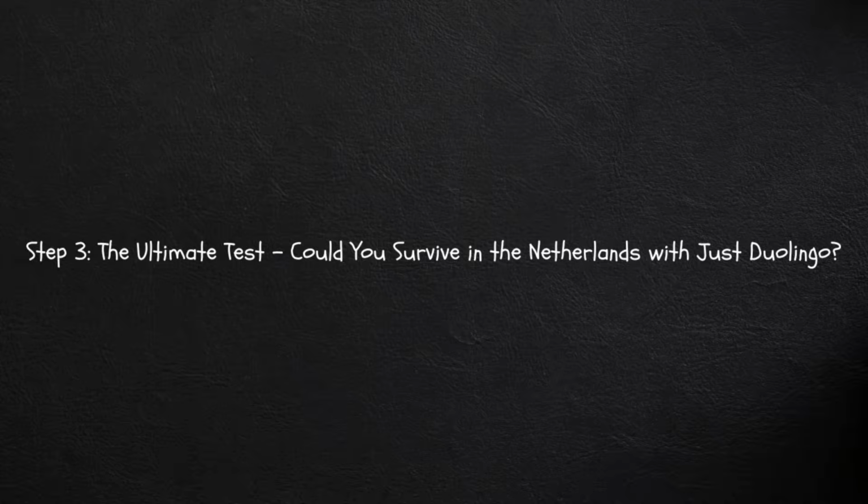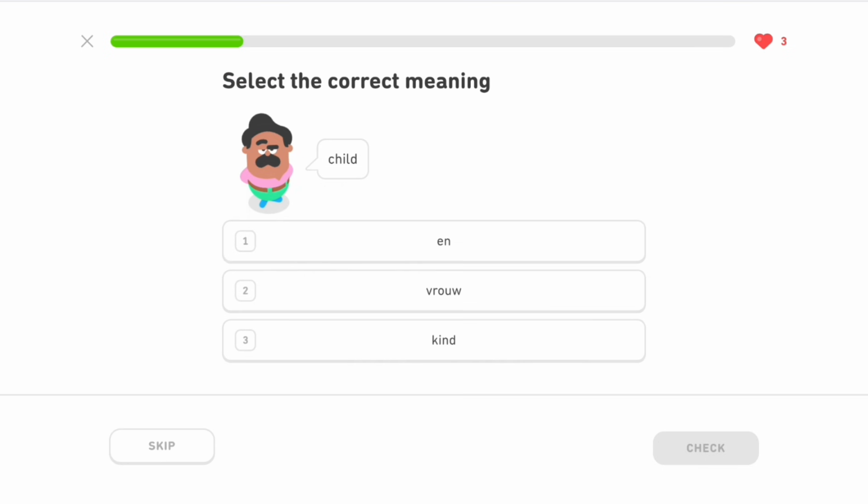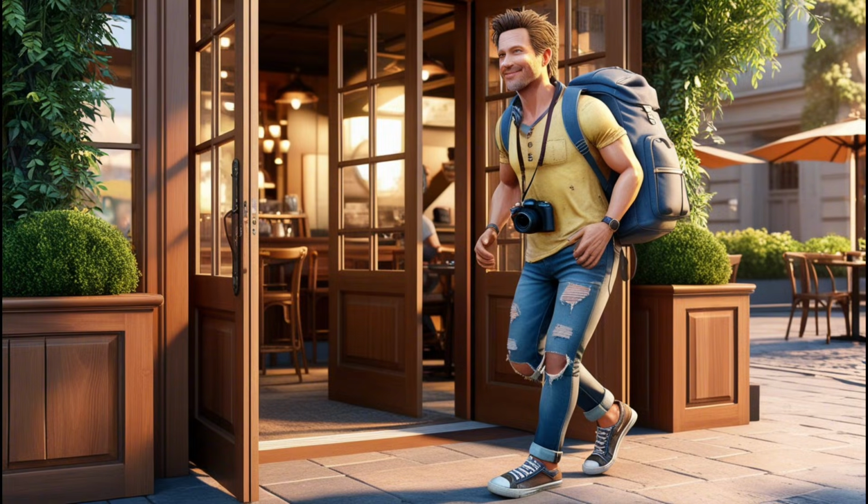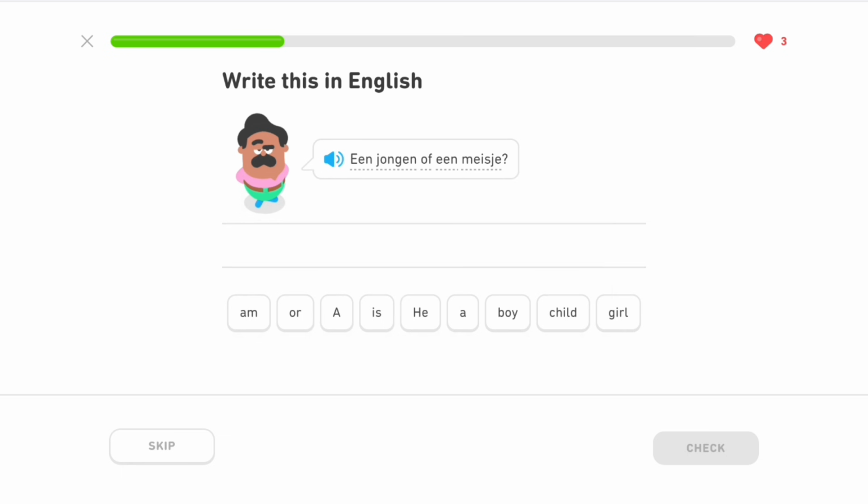Step 3, the ultimate test. Could you survive in the Netherlands with just Duolingo? Let's say you finish the entire course and hop on a plane to Amsterdam. How would that go? Scenario 1, ordering food. You walk into a cafe and confidently say, De eend leest de krant. The cashier stares at you. You try again. Mijn schildpad draagt een hoed. You are promptly removed from the premises.